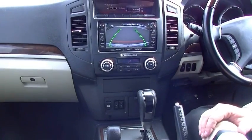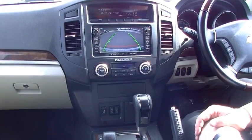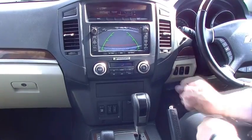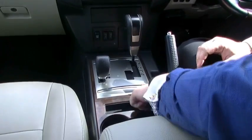We do have a reversing camera in this. It is mounted to the spare tyre. The red line means stop. If you keep going after that, you'll see things crashing into your car. Coming in there, pop that back in park. Nice wood grain surround around here as well as chrome trim.